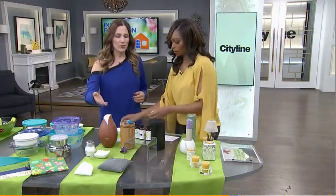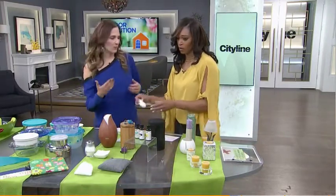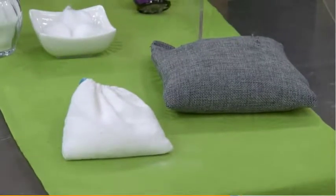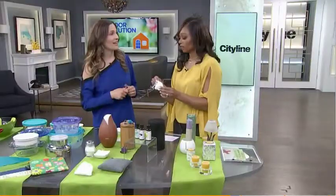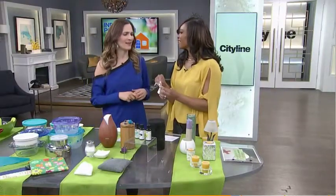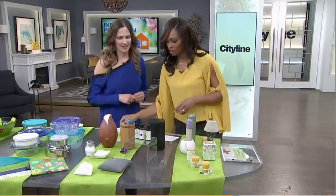And then if you want to absorb the odor, you can buy something, or you can make your own with baking soda. A little sachet, put some baking soda and essential oils in, and then put it in your sock drawer, your sports equipment drawer, or a sports equipment bag. It works great too. Very nice. Really good ideas. So use those essential oils.